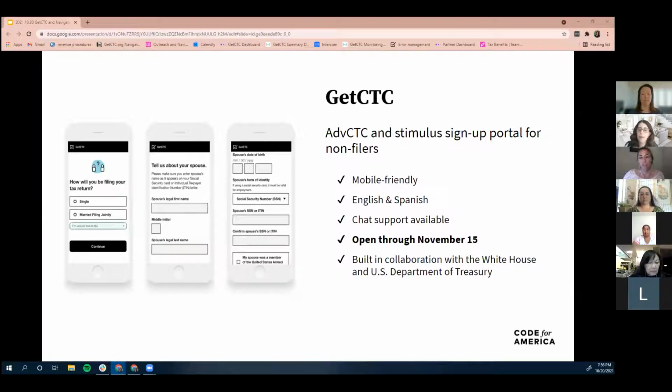Based on our experience of working with clients missing the tax credit, we knew we needed to make Get CTC mobile friendly, available in English and Spanish, and make sure that there's chat assistance available if someone gets stuck or has any additional questions. We also formatted the portal to be interview style with 1 to 3 questions per page to help determine who qualifies for which credit and ensure that the tool is right for them. It's open through November 15th.